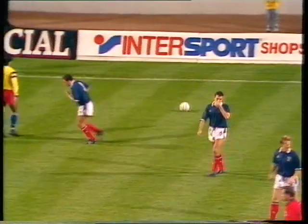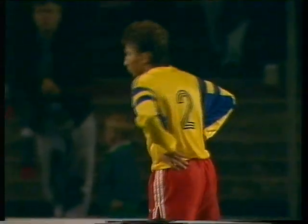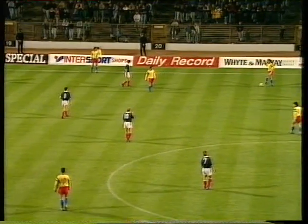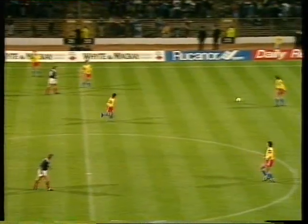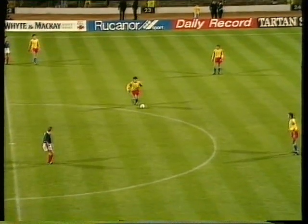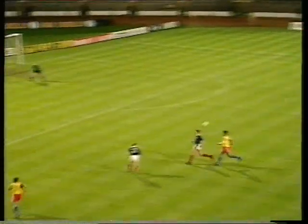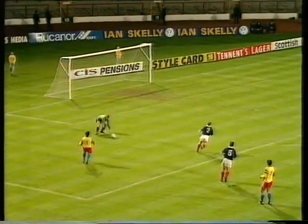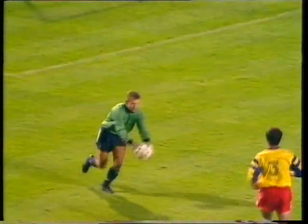Petrescu stepped inside Connor brilliantly there, and Connor caught him on the way. Connor expressing his dissatisfaction about the fact that the free kick was given, but it did appear to be a foul. Pumped forward by Rotariu, who's been quieter too in the second half. Dominant figure in the opening 20 minutes, Rotariu, in midfield for Romania.